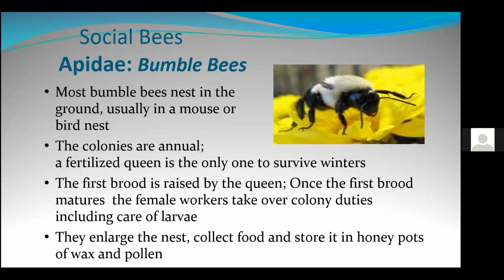And then, like I said, the colony will grow over time. It depends on the species, but they usually don't get much larger than maybe 50 to about 250 members in the colony. So they don't get as large as a honeybee colony can get, where you can have several thousand workers.